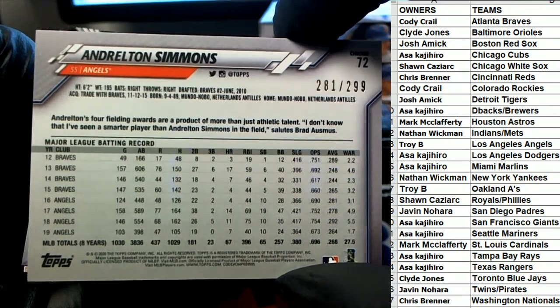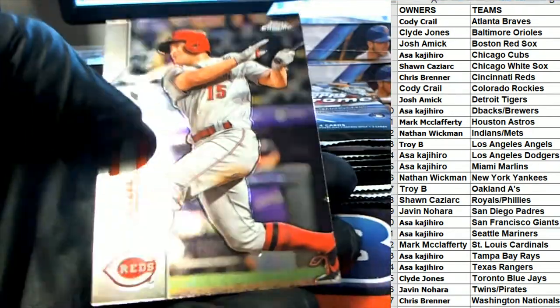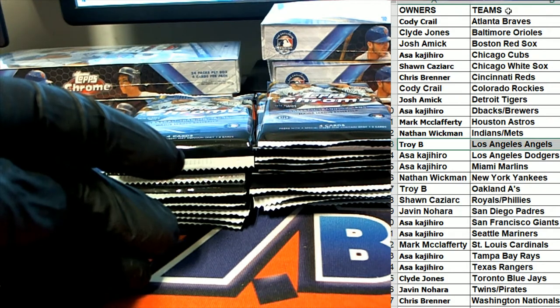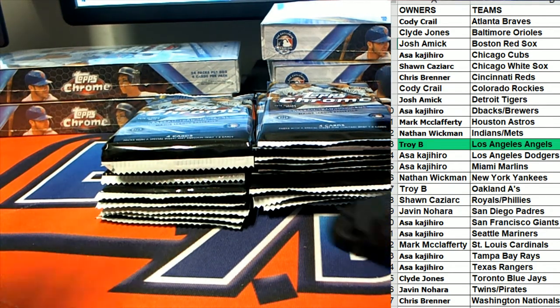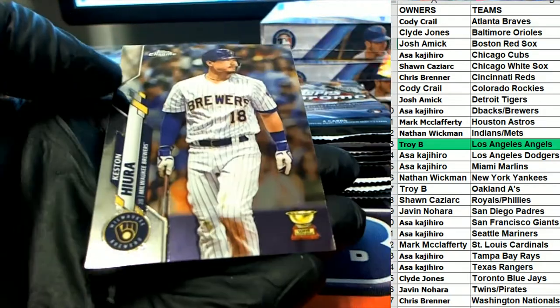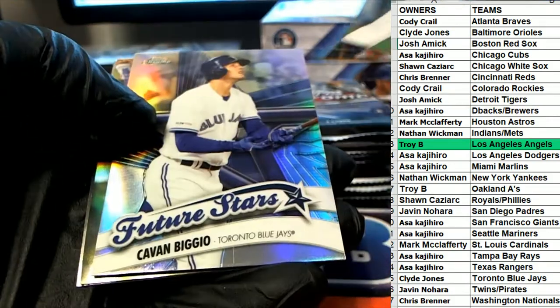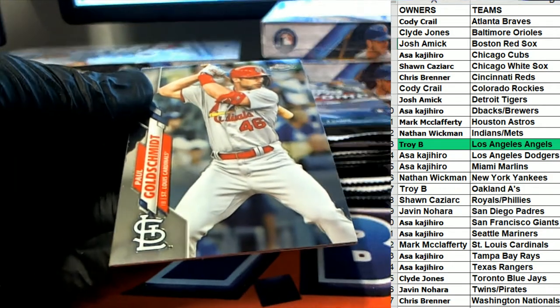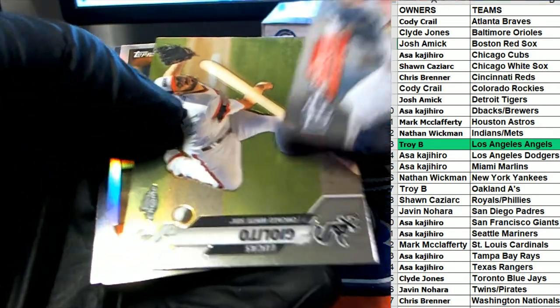Luck out. 281 of 299. Nice one there. That is Troy B, the captain. Nice flash right there. Dustin May and Senzo. The captain, Troy B. Nice. Devers, Freeman, Corbin. Nice. Lopez, Biggio, Mondesi. Nice. Goldsmith. All right. Giolito. There's Alonzo.